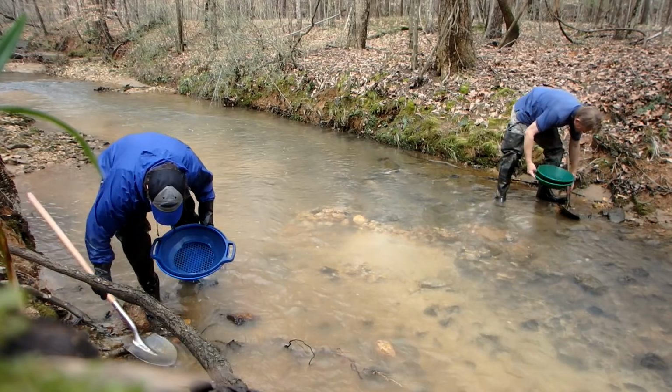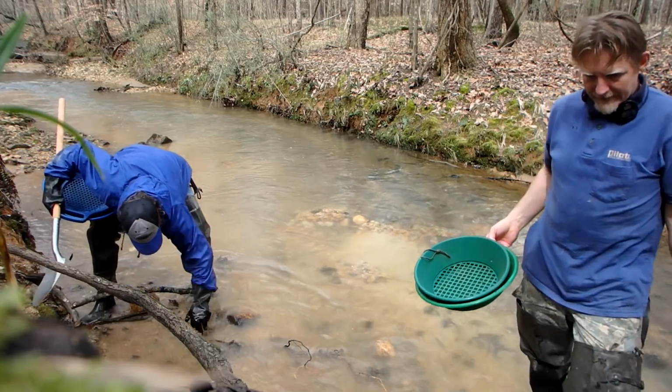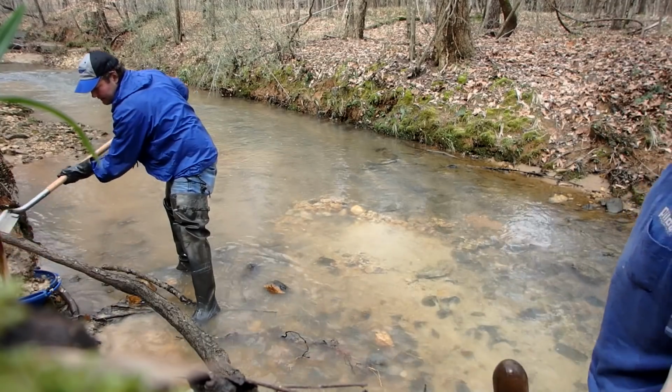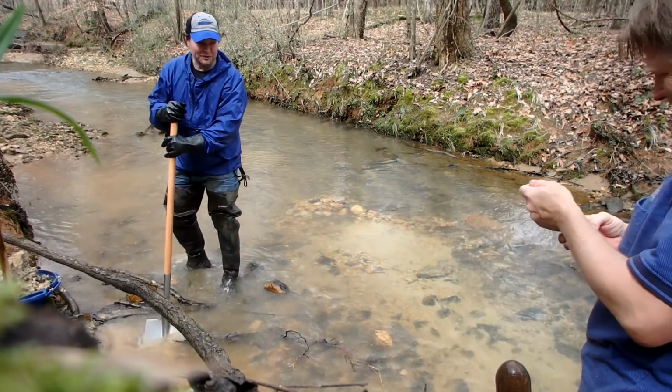I got the old creek bed on the side, so it must be somewhere here. Yeah, I think I'm gonna work further up and see. I guess I'll try going down and see. So you can see the quartz vein right there decomposing. Full of gold.